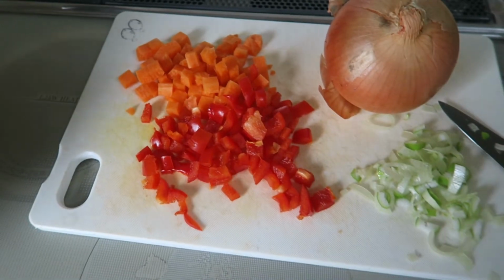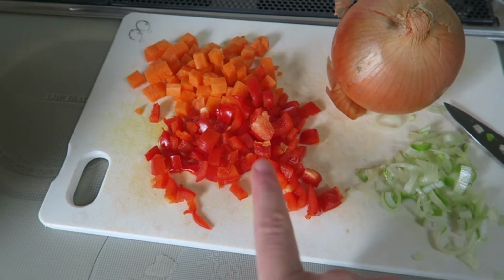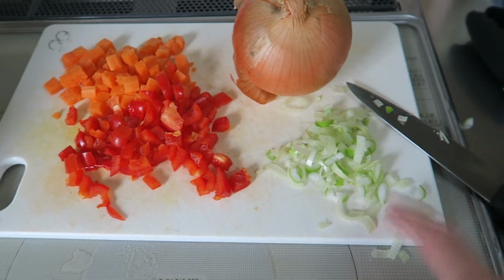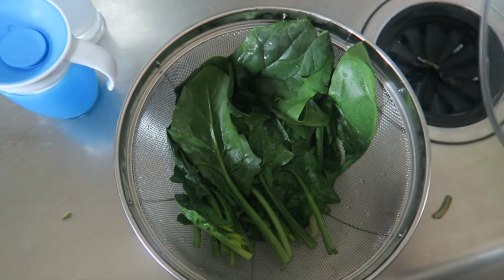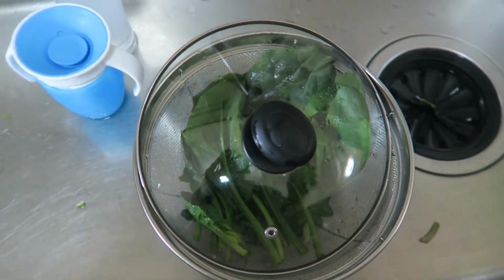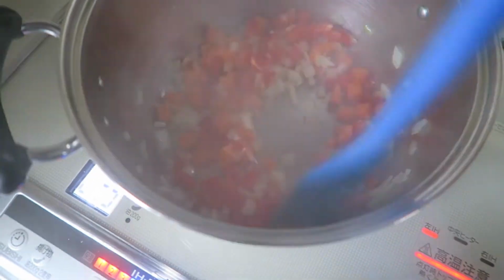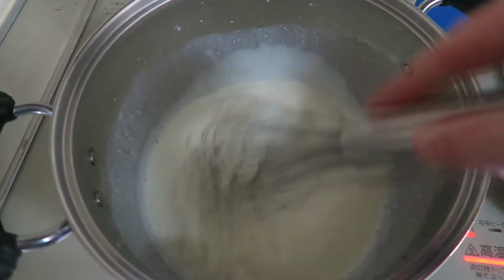I'm making a lasagna tonight for dinner. It's going to have a tomatoey layer with peppers and carrots and onion, and then a spinach layer, which I've got a little bit of leek that I'm putting in, and then I just poured hot water through this spinach which I'm going to dice up and do in a white sauce. I'm starting with the tomato sauce and I'm just frying all of that together, and I've got some garlic in there now as well. So making a little bit of white sauce.